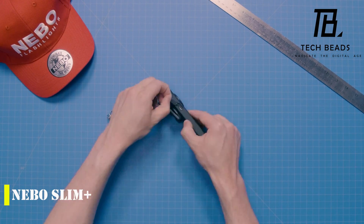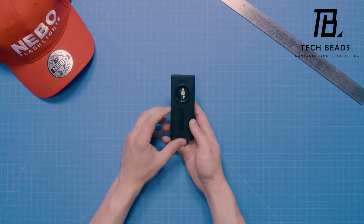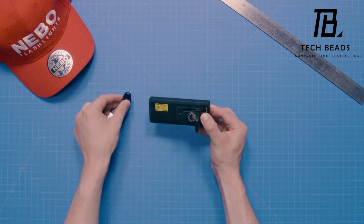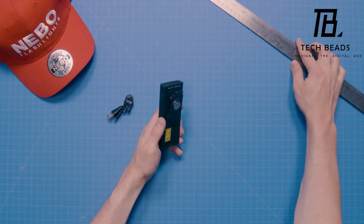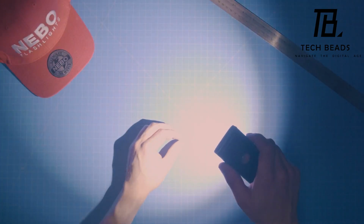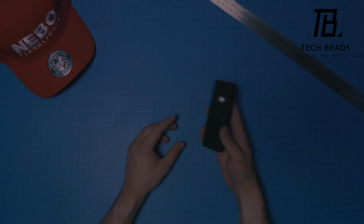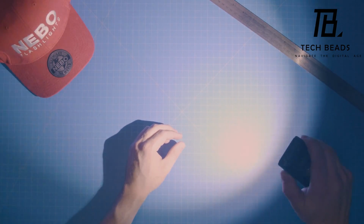One of the standout features of the NEBO Slim Plus is its versatility, as it comes with a removable magnetic clip, a hook, and a magnet base, allowing you to attach it to clothes, furniture, or appliances. In terms of battery life, the flashlight can last for 1.5 hours at maximum brightness, 6 hours at minimum brightness, and even up to 20 hours if you only use it as a pointer.